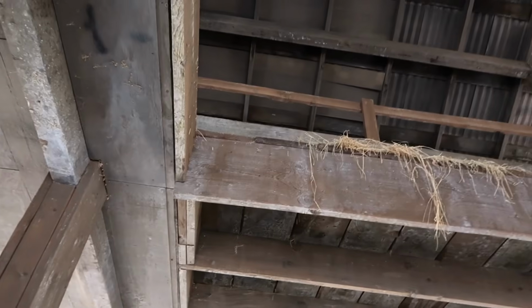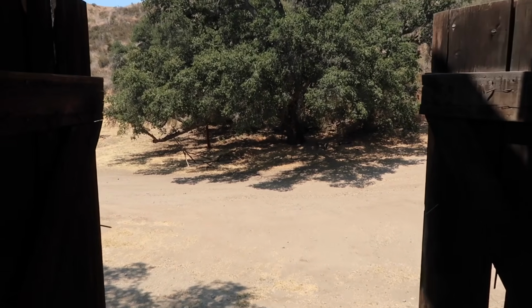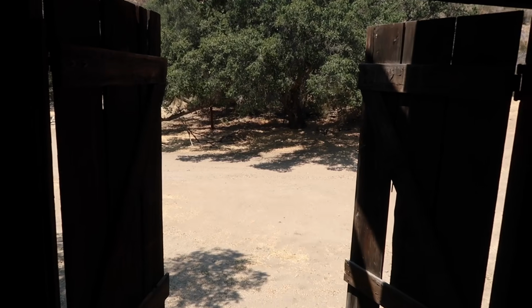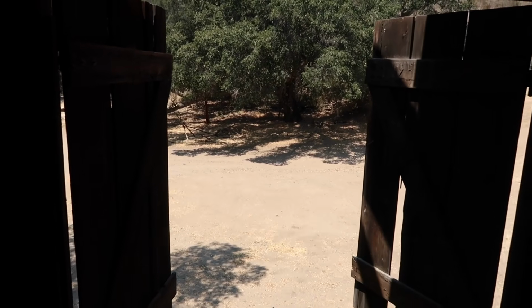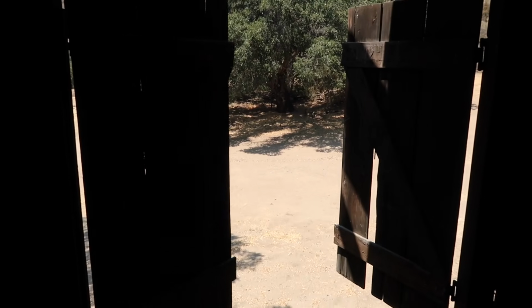The original ladder was right here leading straight up. It has been removed over time to the loft. This is where he was hoisting the hay up from the ground. And then eventually, unbeknownst to him, hoisted Chris up. Oh my goodness.